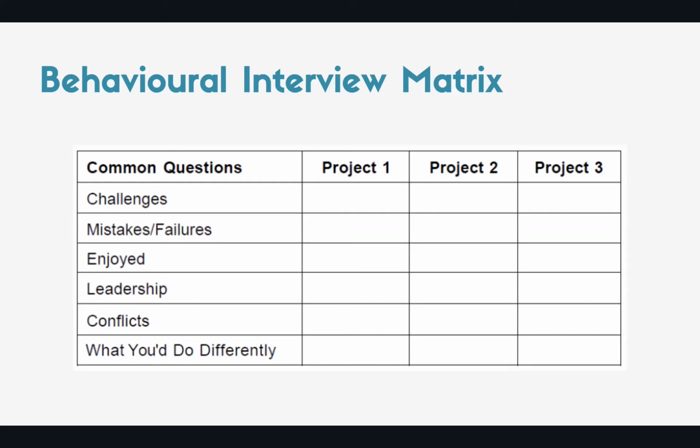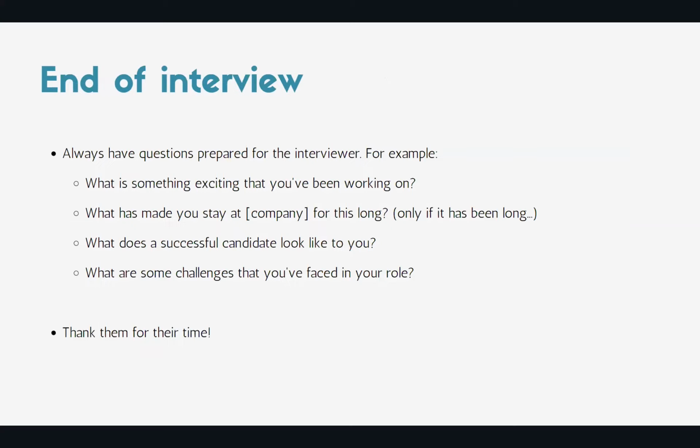You don't want to blame others, even if it might have been their fault, or if you think it is their fault. It is a lot more impressive to the recruiter if you show how, despite all the adversity you've faced, you've managed to find a solution or learn a very important lesson, which has helped you grow as a person.